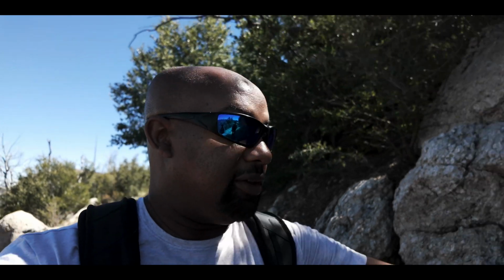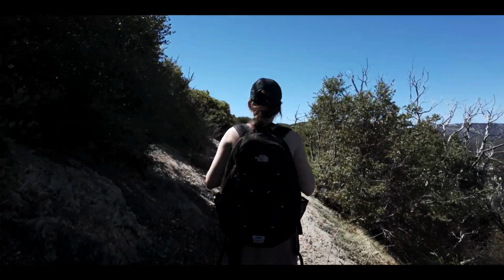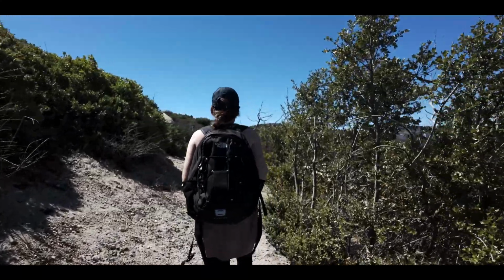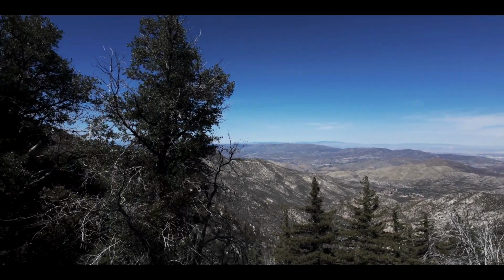See how far we've gone. 2.6 miles. Elevation 666 feet. What did I just say? Yeah, I'm dyslexic a little bit. It is kind of pretty.